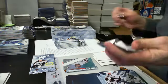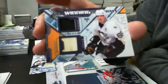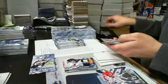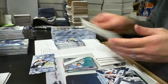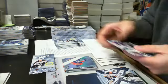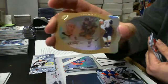And we got a jersey stick piece, winning materials of Mario Lemieux for the Pittsburgh Penguins. And then we got a rookies of Tyler Toffoli for the LA Kings. Then we have a rookie short print of Nail Yakupov for the Oilers. Then we have an SPX retro of Ryan Getzlaf for the Ducks.